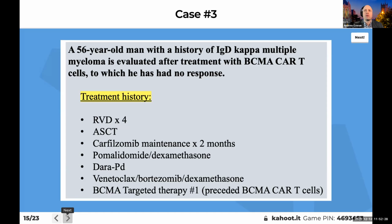He is evaluated after treatment with BCMA CAR T cells, to which he has had no response. Shown here is his treatment history: RVD, autologous stem cell transplant, carfilzomib maintenance, pomalidomide and dexamethasone, daratumumab, pomalidomide and dexamethasone, venetoclax, bortezomib and dexamethasone. This patient also had a translocation 11;14. And then the patient had BCMA targeted therapy number 1, which was a BCMA antibody drug conjugate, and then had treatment with BCMA CAR T cells. Next slide.